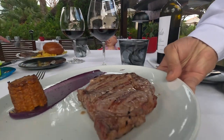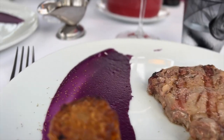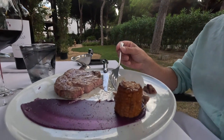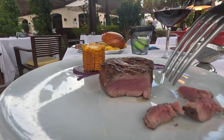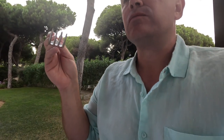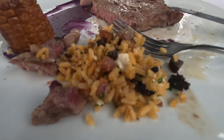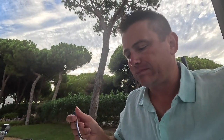Is this the ribeye? Yeah, this is the ribeye. Ribeye is good. Really nice taste to it. Or the, no, this is the tenderloin. No sauces on them yet. No, it's good. It's not as good? It's good. Got the chorizo rice. Oh, that's really good. Definitely recommend the rice.